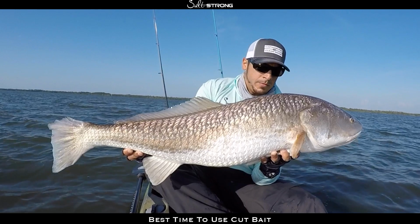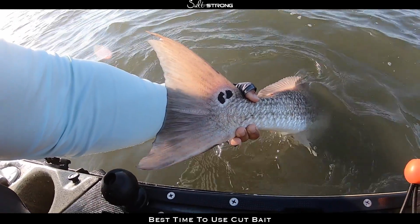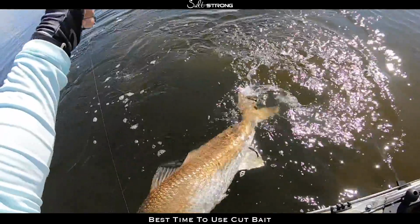Now, I've caught numerous very large trophy-sized fish on cut bait, and it's a very effective way to catch those bigger fish because big fish are very lazy, especially in the very warm months and the very cold months because their metabolism slows down. Just because they are much larger fish, their metabolism is much slower than that of smaller fish because smaller fish grow very quickly in a short amount of time, as opposed to the bigger fish. Once they get to a certain size, they start growing very slowly, so they have a much slower metabolism. So cut bait is an ideal choice for those very big fish.